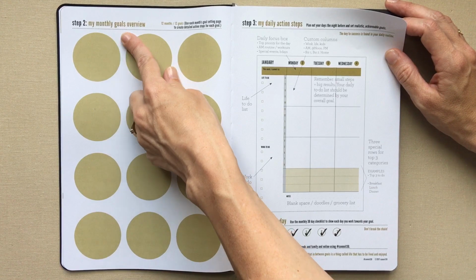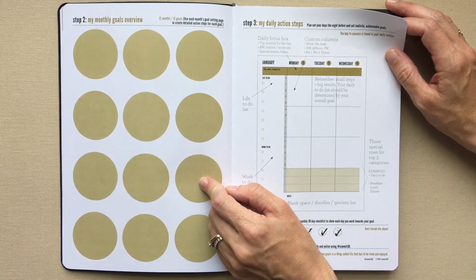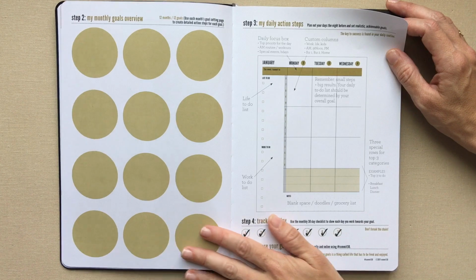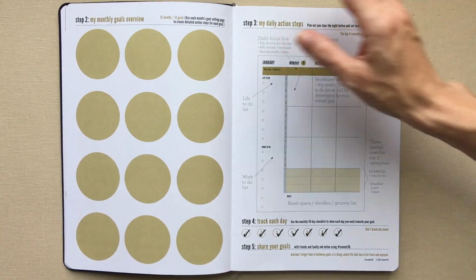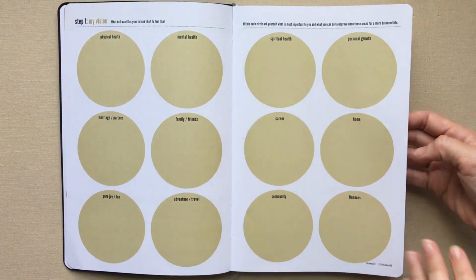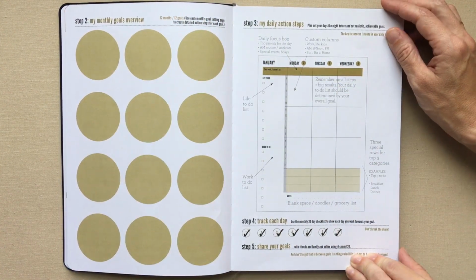Step 2 is my monthly goals. So it divides it into 12 circles for 12 months. Use each month's goal setting page to create detailed action steps for each goal. So right here, I can already tell you, I wouldn't know my 12 goals yet, just the way I am. Some people would like to lay that all out after going through this vision page. But I honestly wouldn't know those. I would fill them out monthly as I go.